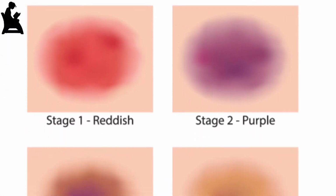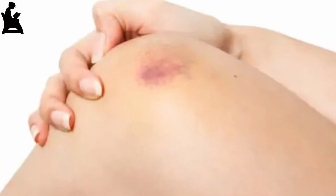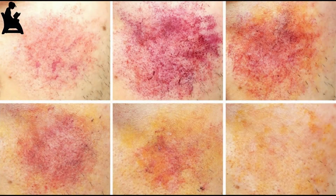Bruises go through colorful changes as the body begins to heal itself. The color changes mean that your body is metabolizing or breaking down the blood cells in the skin. This is a process that your body goes through to repair itself. Most bruises will disappear after 2 weeks, and some go away even sooner. If it doesn't, consult your doctor.